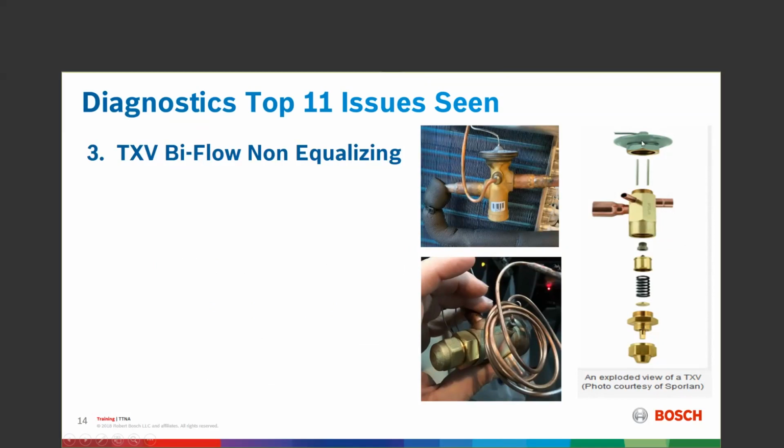There's a bellows up here. The bellows is being pressured by the filler bulb, the filler tube. That's what this is right here. This is a small hunk of copper filled up with R410A, the same refrigerant as in our system. This is strapped on the suction line. When my suction line gets warm, it expands. It puts pressure on the bellows to push these 2 pins down.